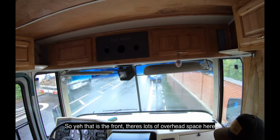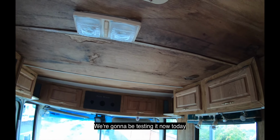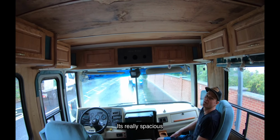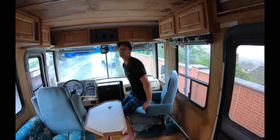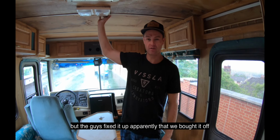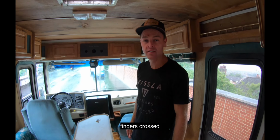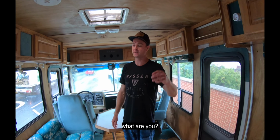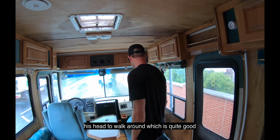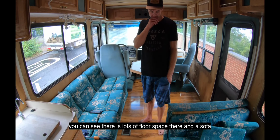There's lots of overhead space here, and look at the roof. We're going to be testing it today because it's raining heavily. Lots of little cupboard space up above. It's really spacious. Stand up, Sean. All of this black is from damp originally, but the guys we bought it off fixed it up apparently, and he seems to have done the job, I think. Fingers crossed. Sean is like 6 foot what? 6'2", and still has lots of space above his head to walk around, which is quite good. Moving backwards, you can see there's still lots of floor space and a sofa.